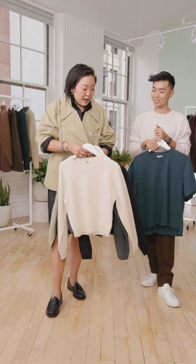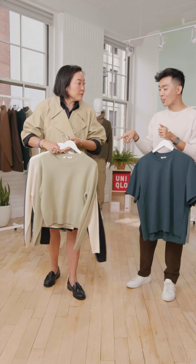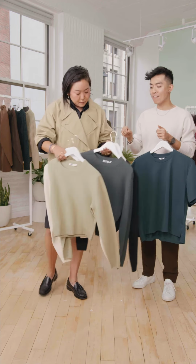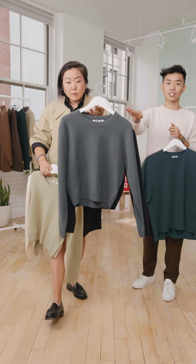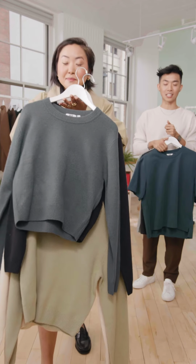Yes. And so you might have a navy, you might have a black, but I'm gonna bet you don't have a sage green. Yes, and the teal I have to show you because every year we always use this color in the Uniqlo U collection. It's a super popular color. I'm sure a lot of you recognize it.